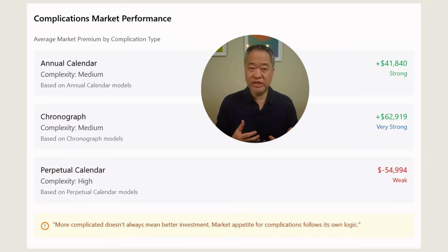This is where the equation gets more detailed. If we look at the average market premium by complication type, the insights are quite startling. For annual calendars, which we touched upon with the 5726, they are noted as medium complexity and show a strong average market premium around $42,000. The market clearly appreciates their blend of utility and watchmaking. Then we have chronographs. These are also typically medium complexity in this context, and what we're seeing is a very strong average market premium around $63,000. That's a clear and robust demand.